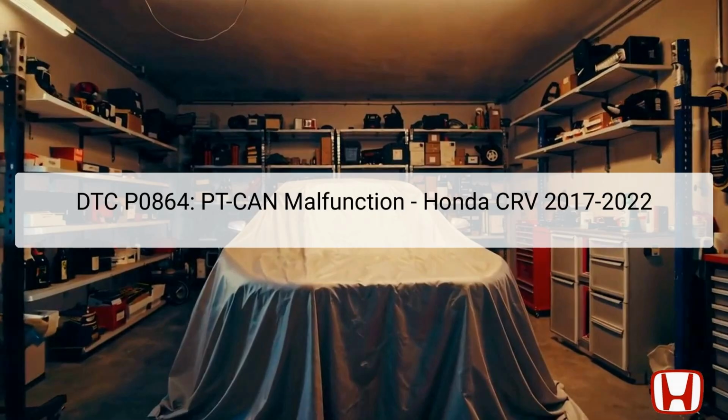Proper communication between these two modules is essential for optimal vehicle performance, as they work together to control vehicle functionality, such as transmission shifting and engine performance. When DTC P0864 is triggered, it signifies a breakdown in this communication, which can result in various performance issues. Therefore, understanding the nature of the problem is crucial for accurate troubleshooting.